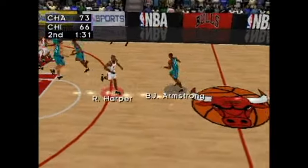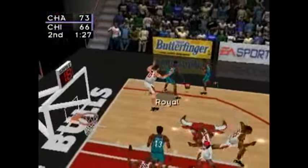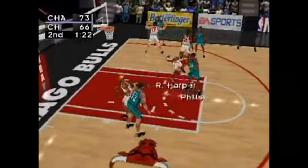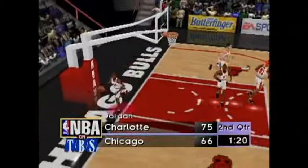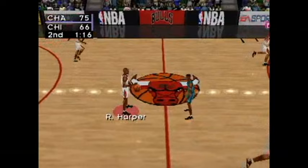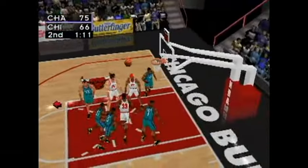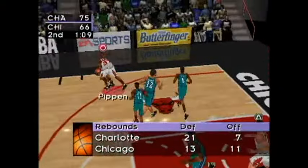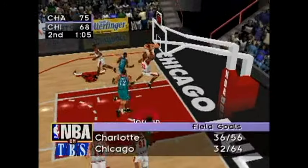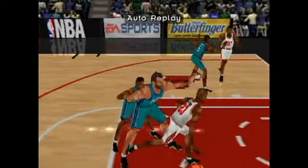Inbound pass to Fills. From the right side to number five. To Divots. Bounces it to Fills. There it is. Inbound pass to Harper. From center court to number 23. He goes up with the jumper. Rebound made by Pippen. No look pass to number 23. Makes the 360. Let's check that one on replay.